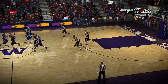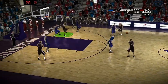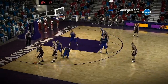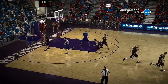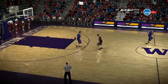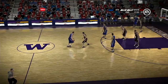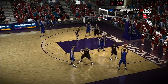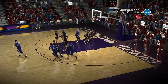No good. Work the perimeter. Spacing's so important. Get 15 to 17 feet apart. The shot from the baseline. Man, he used that screen to perfection. He used it to get free for the good look. On the outside. Got a nice screen. Way off target.